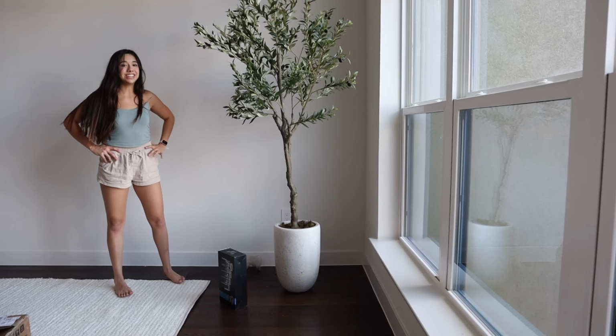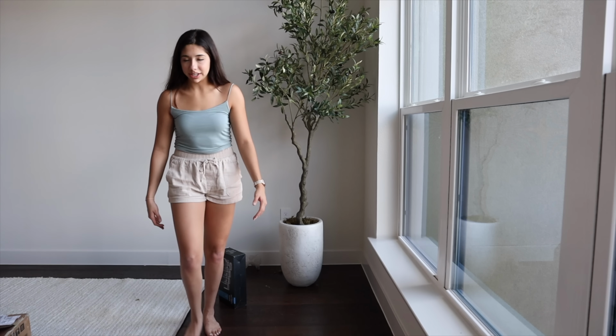My tree. Yeah. This is enough tree content. That's the update for right now for the house. Tomorrow the couch comes in, so I'll see you guys then.